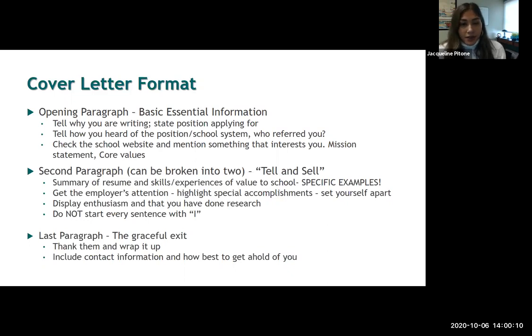Sorry about that. That last paragraph is kind of that graceful exit. So you really want to thank them and wrap it up. Include contact information, how to best get a hold of you. I believe mine is, thank you for paying attention to my application materials. I certainly welcome the opportunity to chat with you further about my skills and experiences. Please contact me at the information listed above. So again, pretty standard throughout, and it doesn't have to have all the bells and whistles in that last paragraph.